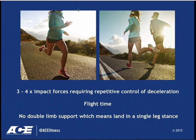A couple differences that we have between walking and running is, first one I already mentioned, the difference in impact forces. When we walk, we have 1 to 1.5 times our body weight in impact forces. However, if we pick up the pace and we go into a running pace, now we have 3 to 4 times our body weight in impact forces. If we pick the pace up even more and we start to do something that is jumping or high velocity, we have up to 10 times our body weight in impact forces.